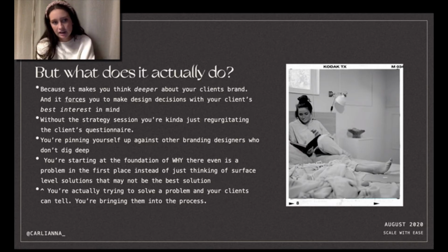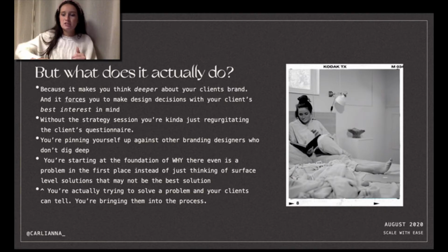This is a problem that I see a lot of strategy sessions have, and we're going to talk about this in a little bit: they just talk about solutions, things that they want their brand to look like, and how that's going to happen. But strategy sessions are not there for that. Strategy sessions are there to figure out why these problems are even happening in the first place. How can we stop them from happening in the future? And how are we going to really solve these deep core problems that are affecting multiple facets of the business? And then lastly, you're actually trying to solve a problem and your clients can tell you're bringing that into the process.